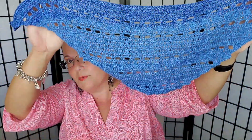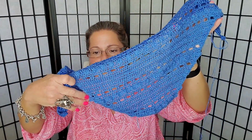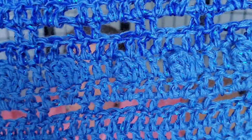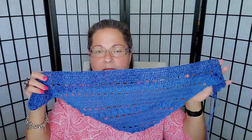All right, so here is the progress on my shawl. Uh-oh, it looked like there was a strand pulled out. But anyway, here is the progress on my shawl. I told you I added a bunch. I think I was only at this row of popcorn stitches, so I added the rest of this. So yay me. Just want you to see the pattern up close, including the popcorn. Can you see the popcorn? Like the 3D effect of the popcorn? Kind of, sort of, maybe a little bit. It's a beautiful pattern. I absolutely love it.